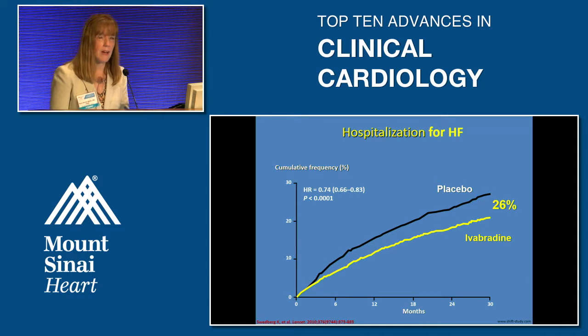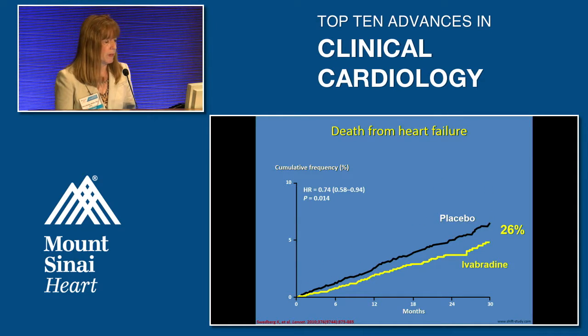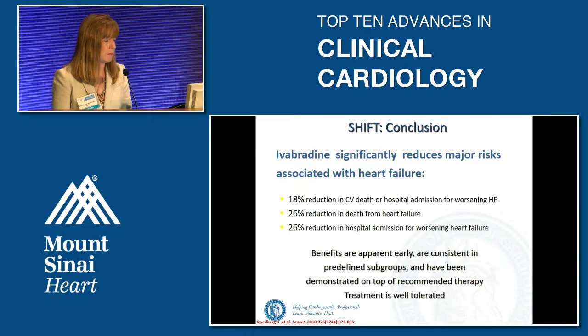This is the endpoint of hospitalization for heart failure. Again, 26% reduction compared to placebo with ivabradine. Death from heart failure, 26% reduction for those patients taking ivabradine versus placebo.